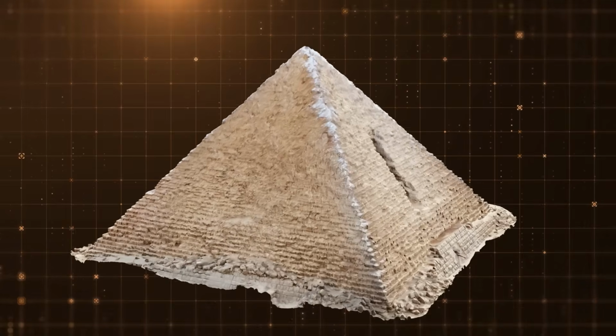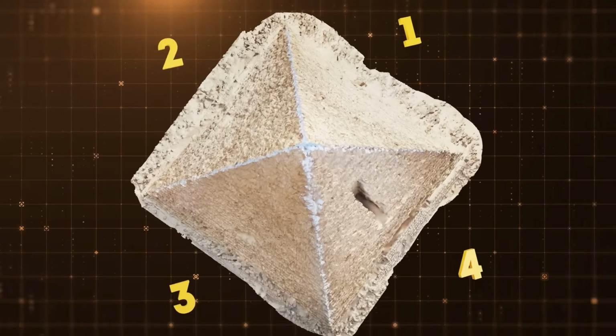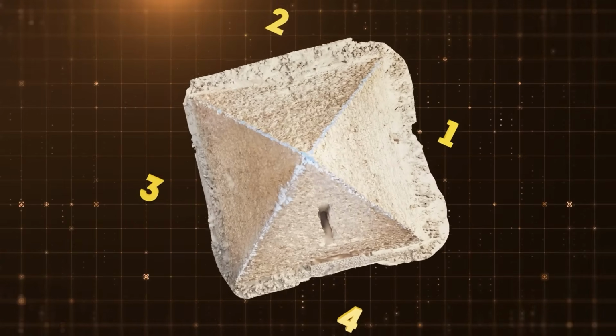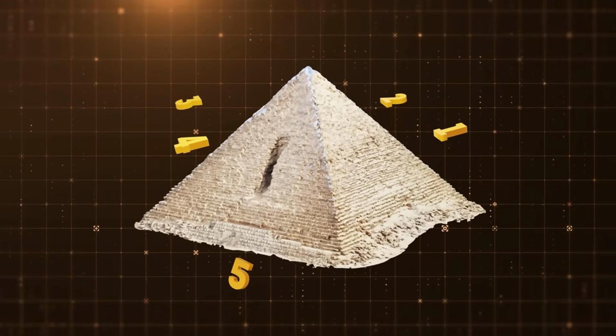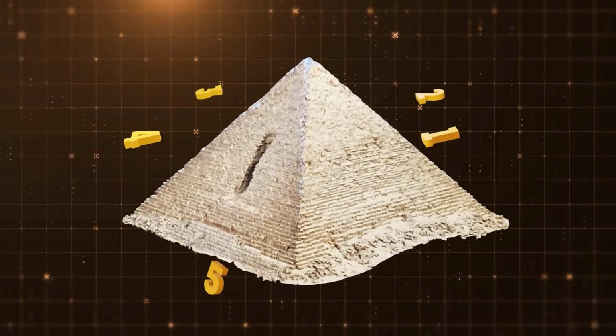Here's where math comes in handy. A pyramid has 4 sides, called lateral faces. There's also a 5th face, the base, but that's not visible. It's, wait for it, face down.